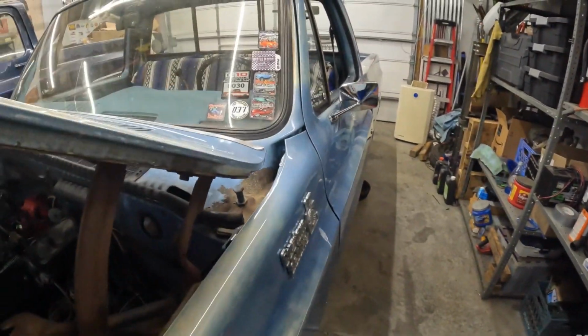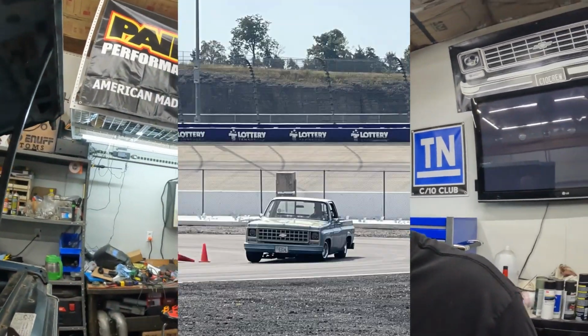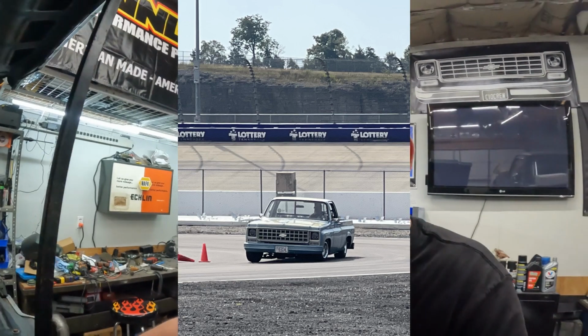You can see I take it to all sorts of little shows and stuff. I got a couple more stickers that I still haven't put on there. But I take it to shows. At the C10 Nationals, I had an autocross track set up. I was out there running autocross in it and just beating the tires off of it.